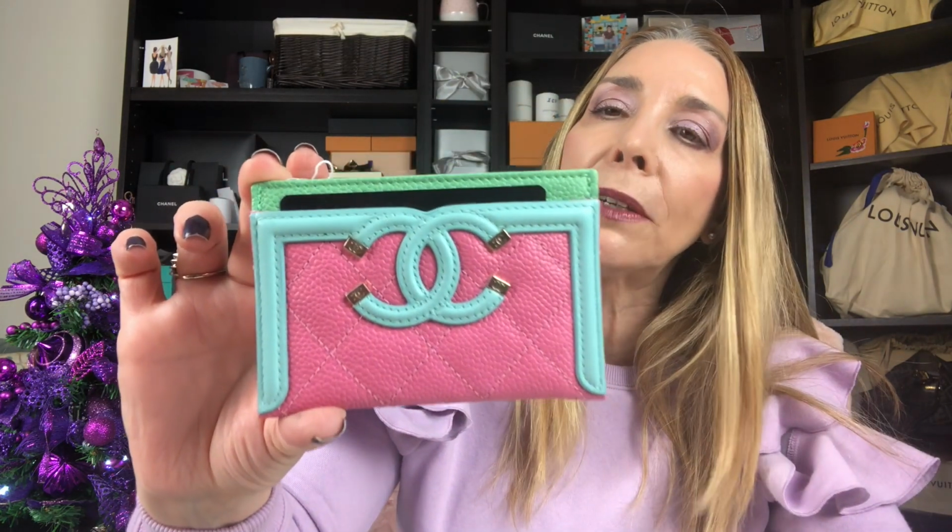So inside we have the black velvet pouch with Chanel on the very front. To reveal, this is so cute. The beautiful Cruise 2019 card holder in the tropical colors, and this is absolutely stunning. So let's go ahead and check this beauty out, and then I'll give you the backstory on it.